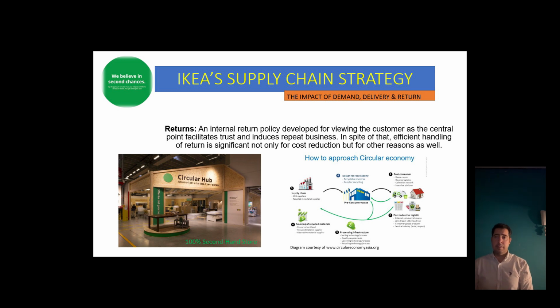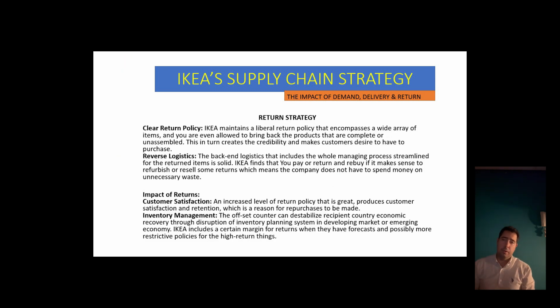Returns. An internal return policy developed with the customer as the central point facilitates trust and induces repeat business. In addition, efficient handling of returns is significant not only for cost reduction but for other reasons as well. On the left you can see IKEA's second-hand store which opened in 2020, and on the right side you can see their approach to the circular economy. Their good, clear return policy, and I want to go into reverse logistics a little bit in detail.